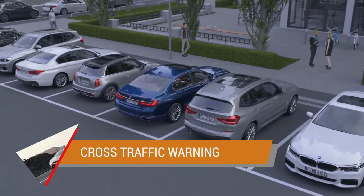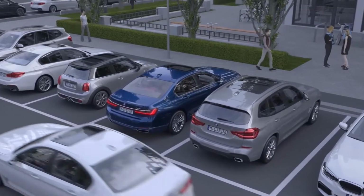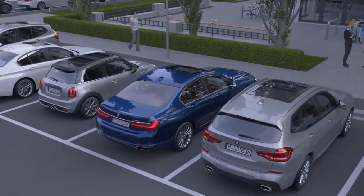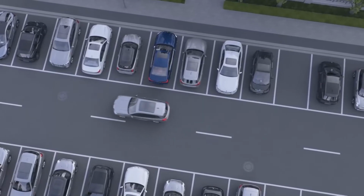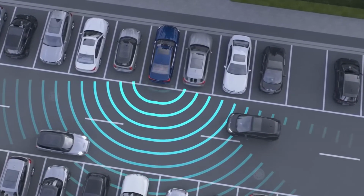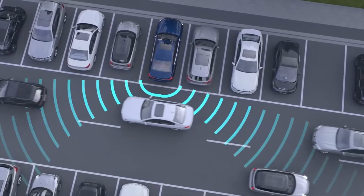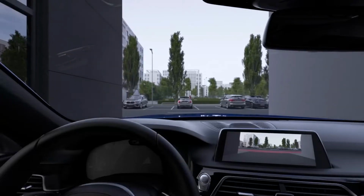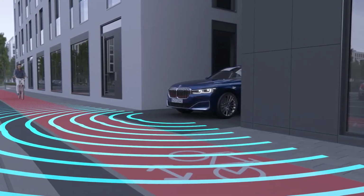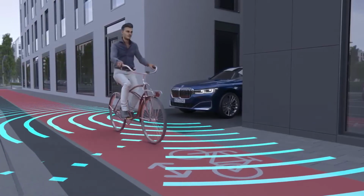The system warns of cross traffic when driving out of blind driveways or diagonal parking spaces. Radar sensors in the rear bumper monitor the area behind the vehicle. With corresponding equipment, the area in front of the vehicle is monitored as well. Additional radar sensors are located in the front bumpers.